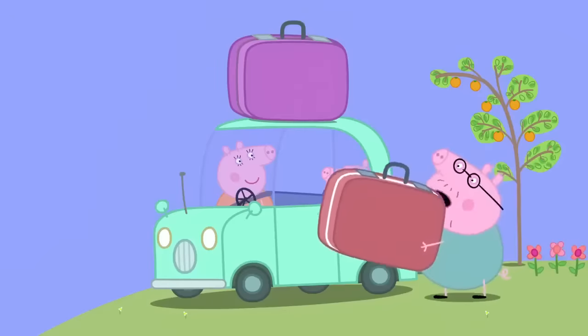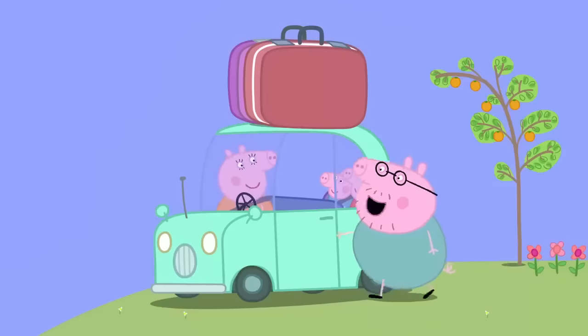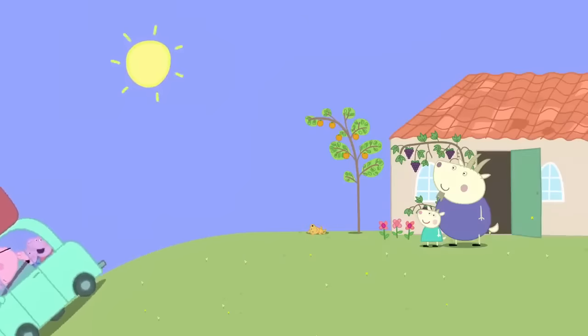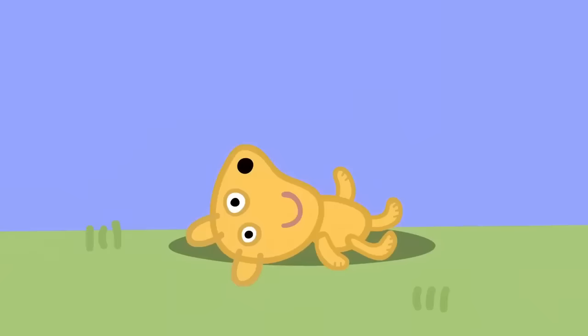This suitcase is heavy. Are you sure we need all this stuff, Mummy Pig? These are important souvenirs from our holiday. Okay. Is everybody ready? Yes, Daddy Pig. Then let's go home! Bye-bye! Ciao! Oh, look! Oh, dear! Peppa has forgotten Teddy.